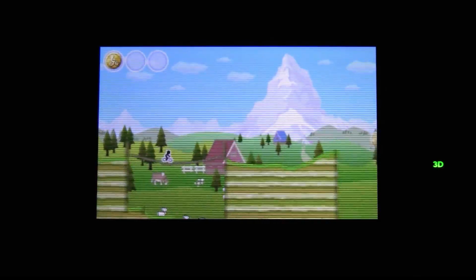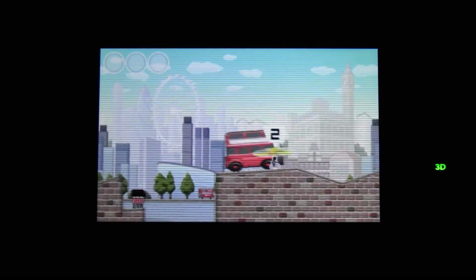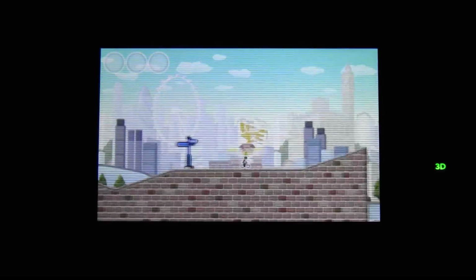So this game actually hit a few platforms before hitting the 3DS. It's also available on the App Store, it's on Android, the PlayStation Vita, and now, of course, Nintendo's eShop, which is a fitting place for Bike Rider DX to be. Like I said, the game plays an awful lot like an off-road Excitebike with platforming elements. And yes, that's as much fun as it sounds.